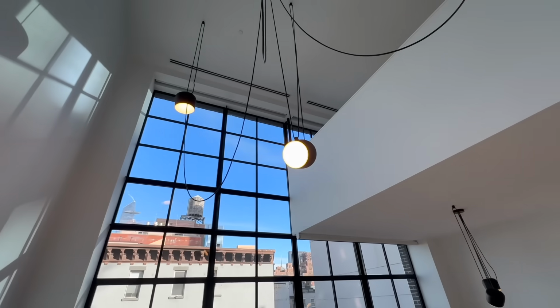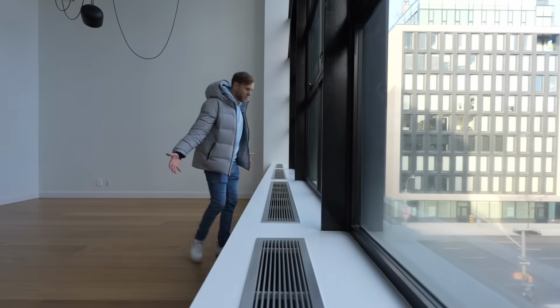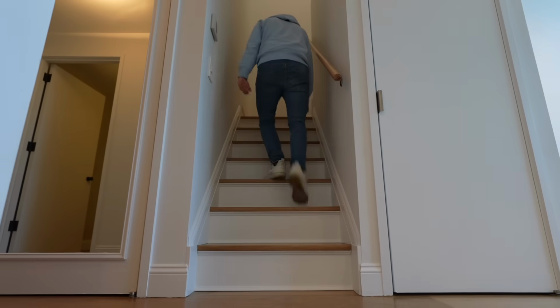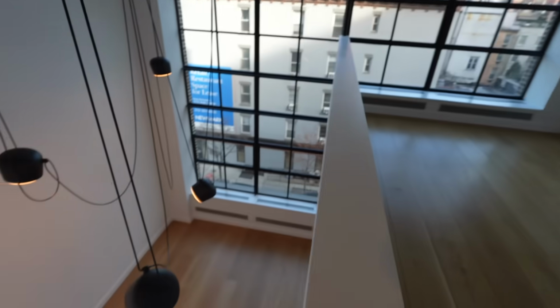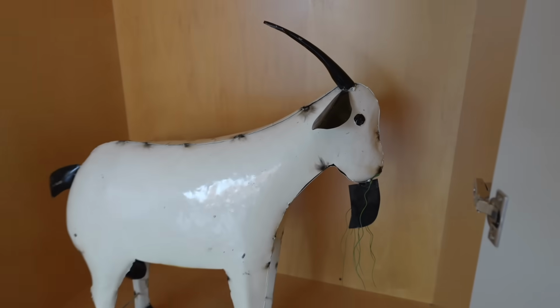Inside this building is a modern loft apartment unlike anything else in New York City. Whoa, look at those windows. That is great. It's got 2 floors, 2 baths, and I think the ceilings in here are like 30 feet. And it comes with a baby goat. His name is Fred. He's nice.